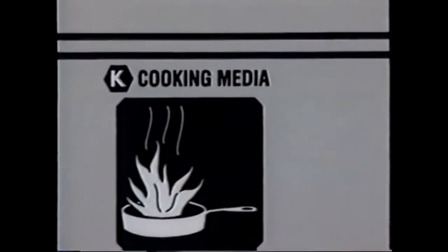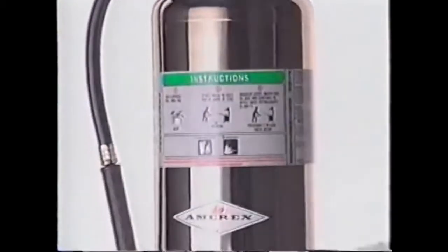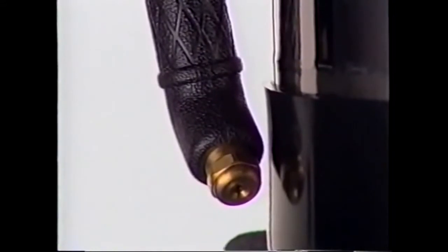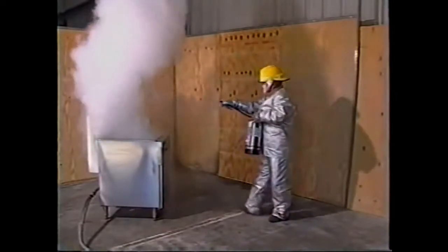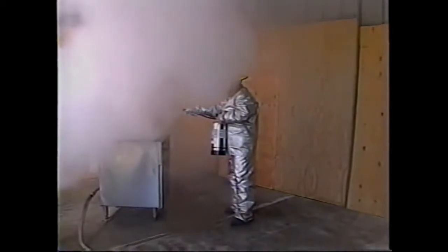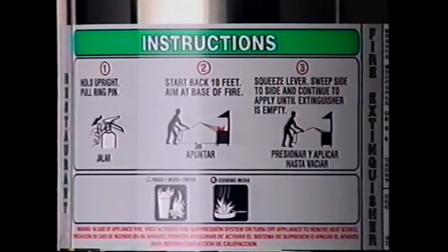The AMEREX Model B260 wet chemical extinguisher has been tested and listed by Underwriters Laboratories for Class K applications. The Model B260 contains 6 liters, approximately 1.5 gallons, of a potassium-based solution, which is discharged through a fine mist spray nozzle, much like a wet chemical fixed system. The fire is extinguished by the cooling effect of the liquid, discharged as a fine spray, coupled with the smothering action of a soap-like foam created when the extinguishing agent comes in contact with the heated shortening. Instructions require the extinguisher to be discharged on the fire until empty for maximum cooling effect.